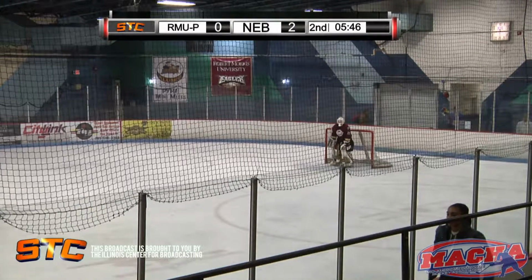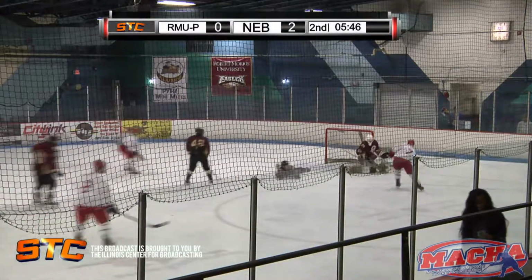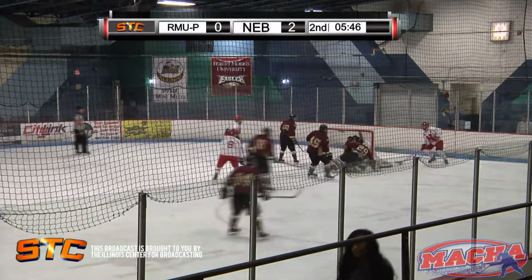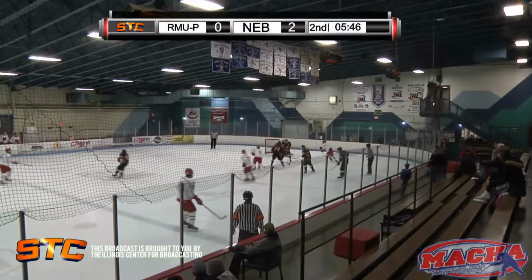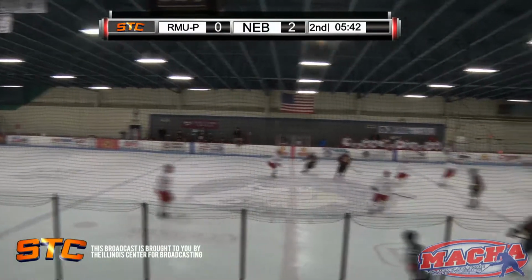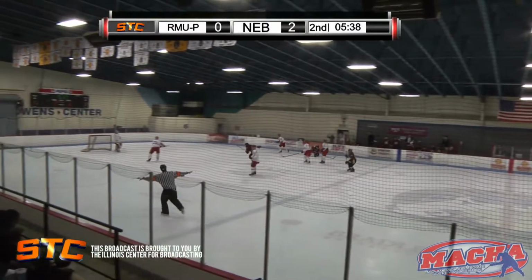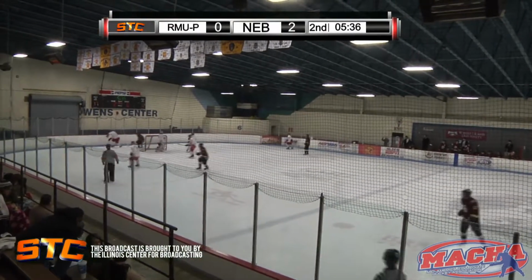This face-off will be to the left of Cam Heron. And taking the draw is Eric Mears for Nebraska. Robert Morris wins the draw. Near boards, shoveled ahead to center ice. Puck taken away by Zach Bunce. Shoots it into the Husker zone behind the net.